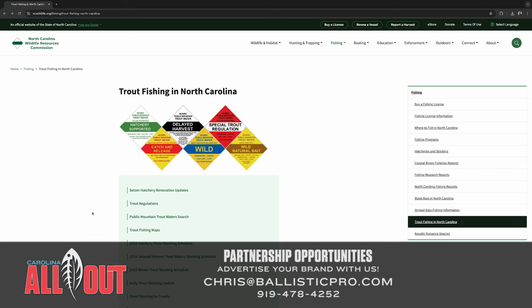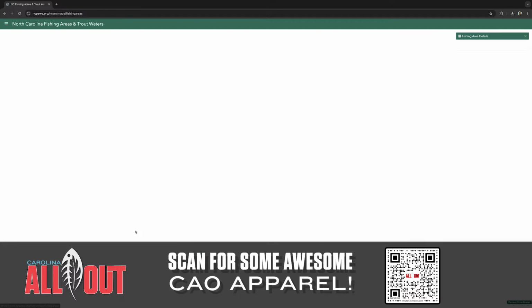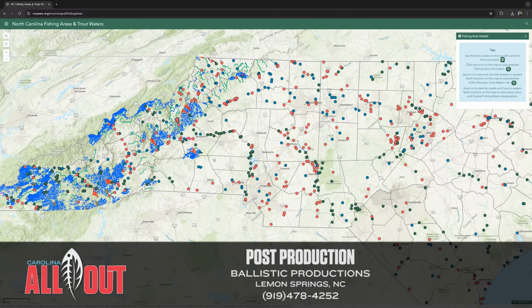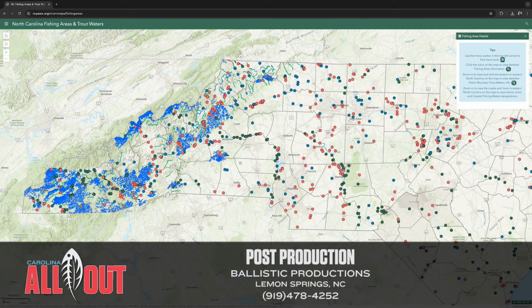Look, guys, if you want to try that, Amanda's told us before, go to ncwildlife.org and go to trout. Yep. /trout, and you can find out more about this.